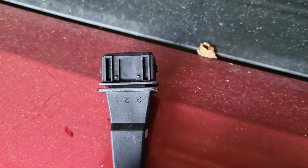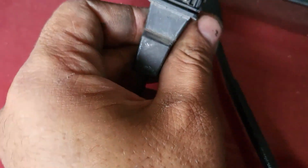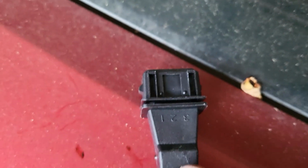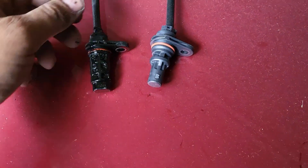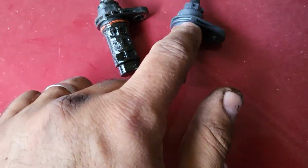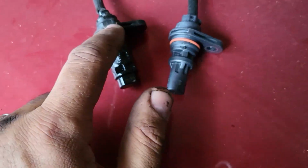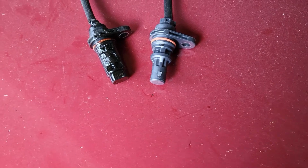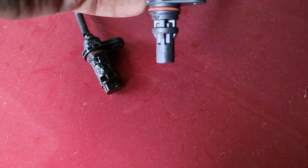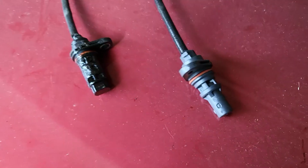This one says the pin numbers. This one, oh yeah, it does. 1, 2, 3, and this one looked like it was built better, the new one. Hopefully this diameter is the same, but yeah, it looks like this is an upgraded part.